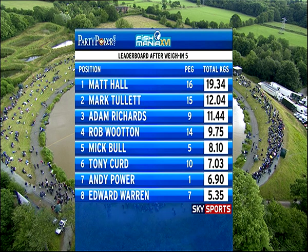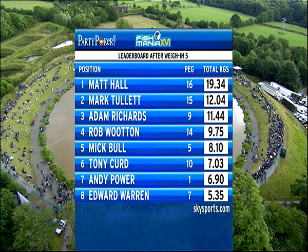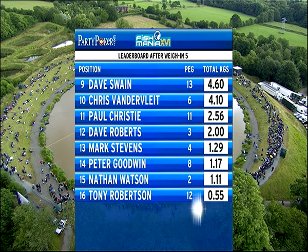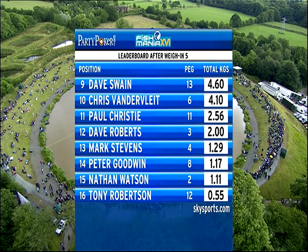And there we see the impact that Mark Tulloch's carp has made into second place. Quite a long way behind Matt Hall, but there is quite a long way to go. Adam Richards still up there in the mix as well. And Dave Swain nearly in the top half, if only, if only.